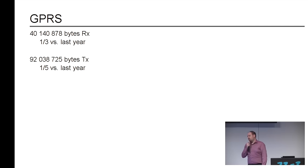And the GPRS numbers are quite a bit lower compared to last year, even though we had 6 times as much potential capacity allocated or dynamically allocated. About a third of down. So actually, I guess this should be swapped. Well, received on the network side, this is a third of the bytes received and a fifth of the bytes transmitted. So you were better at using GPRS last year.